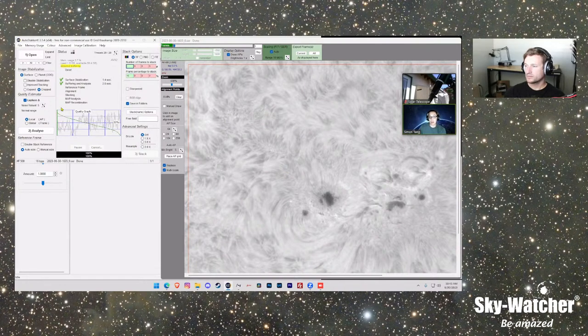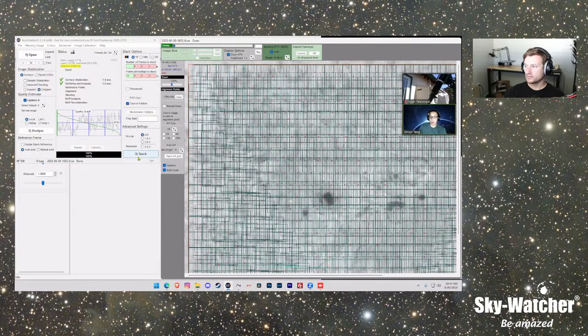And what that means here is this line here will represent the 15%, and it tells me that 15% of the frames are above the 75% threshold of how good they are. So in other words, I'm only going from here to here in terms of the frames, because once I get past here, the image degrades more and more, and I definitely do not want to stack bad data. So let's go ahead and do that. Let's put the grid back in there real fast.